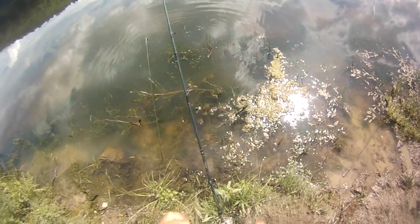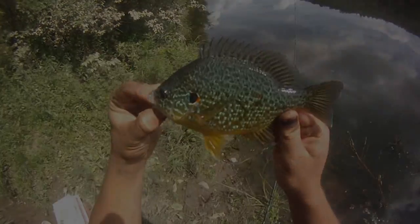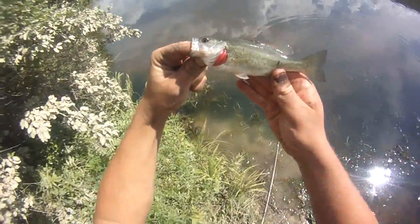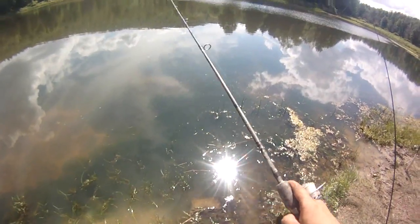Oh man, definitely made some smart today. Nice pretty pumpkin seed. I think I got a tiny largemouth. Didn't see that coming. Wow, super tiny. About 10-15 feet out.